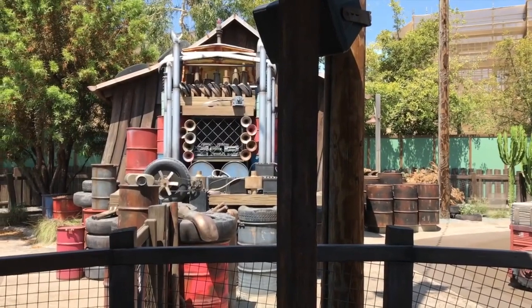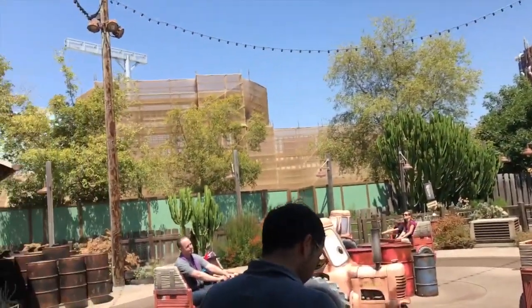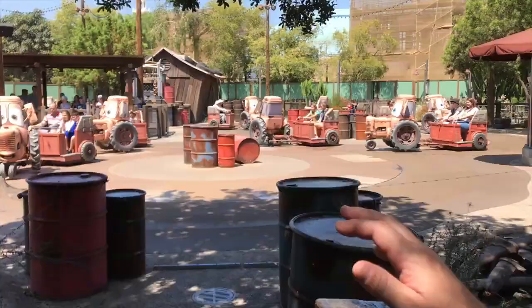I didn't film on the ride because the tractors just whip around, but I did get footage of other people on the ride while I was waiting for it.